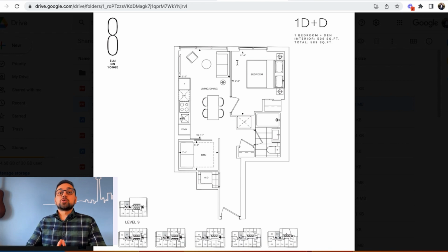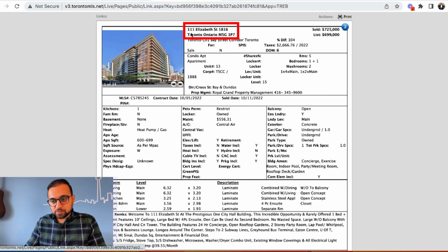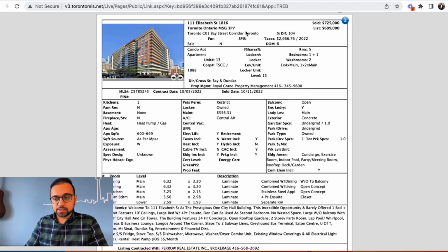Okay, so I'm going to compare this with a building called 111 Elizabeth Street. It's a 5 to 7 minute walk from 8 Elm Street, which is the new building coming up at Yonge and Gerrard. So here we are. This is 111 Elizabeth Street, unit 1816. This is not the newest building, I totally agree. It's a 16-year-old building, but it is in very close proximity to 8 Elm Street. So I think that would be a good comparison. And it's a well-managed building, so I thought I'd take this as an example.